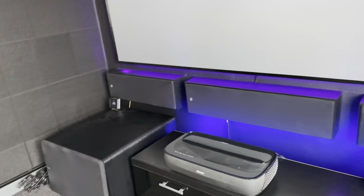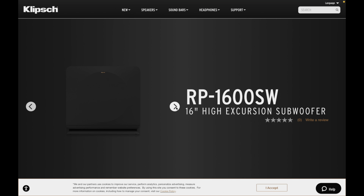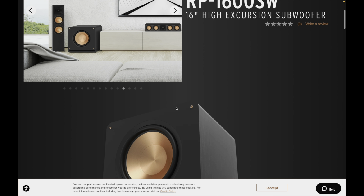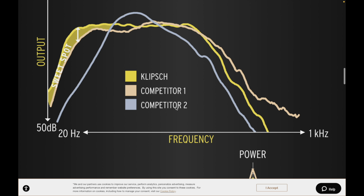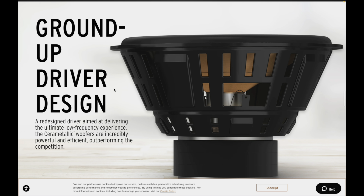Another thing that I was also looking at, besides obviously the fact that this has failed on me, is the new Klipsch subwoofers, in particular their new Reference Premier 1600, which is a 16-inch woofer, so obviously an inch bigger than the Monolith, but it's got almost identical specs. On paper, I think it's down to 14 hertz, and with in-room performance, I'm pretty sure it might actually be dipping down into a similar 10 hertz or below, similar to what you get with the Monolith.